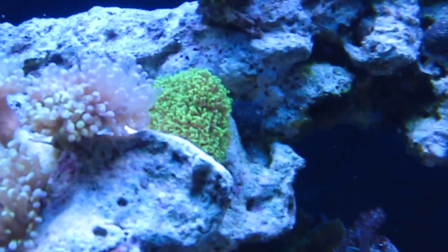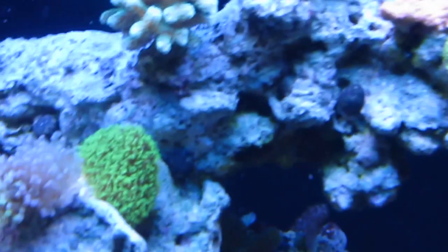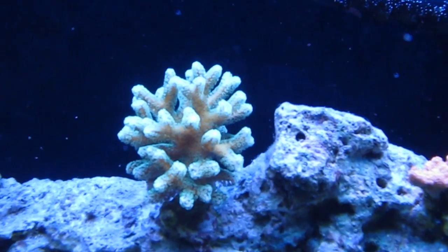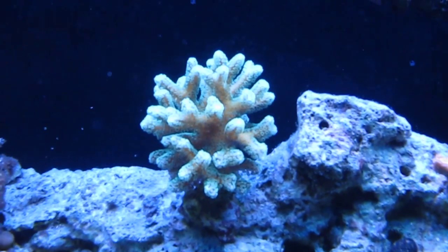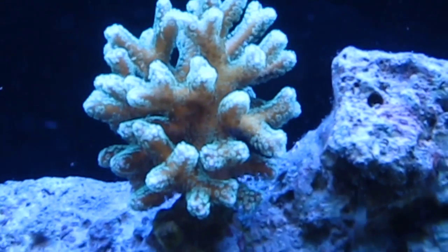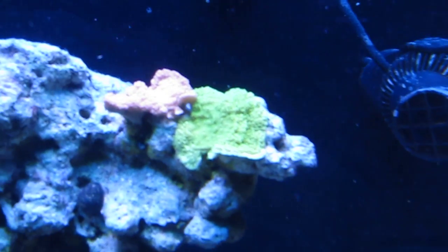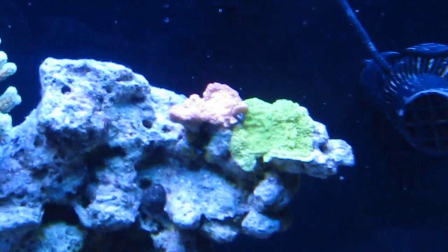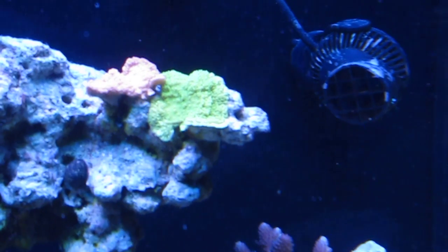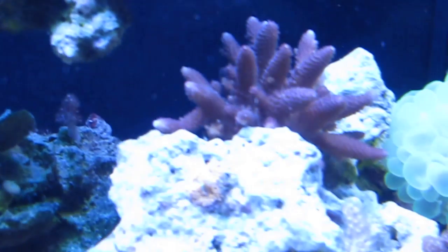And here you can see some more green star polyps that are getting bigger, starting to cover more space. And then this bird's nest SPS, let's see if I can zoom in. Really good polyp extension on that one too. And then these 2 frags that are now just starting to grow together, green and red. I think it's Montipora. And eventually they'll grow around and over onto one another, and they'll graft together, so it'll be a green and red piece and look really good.